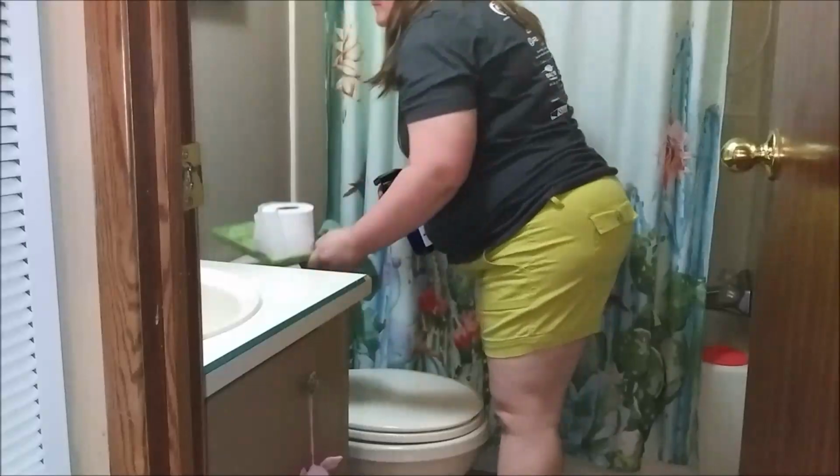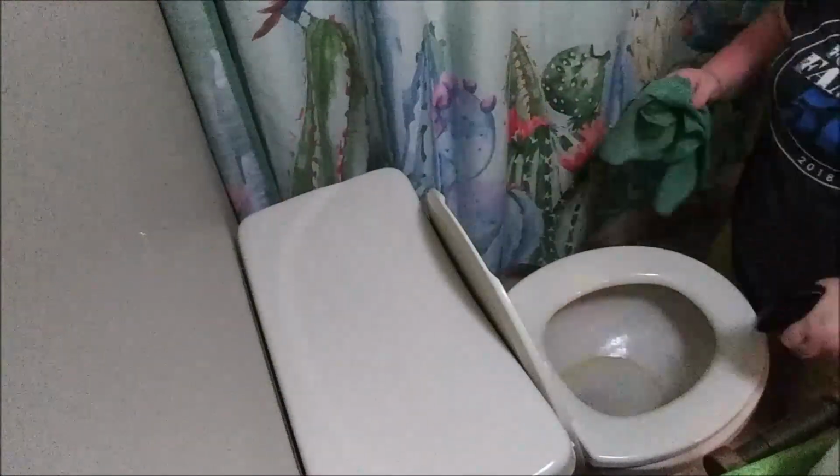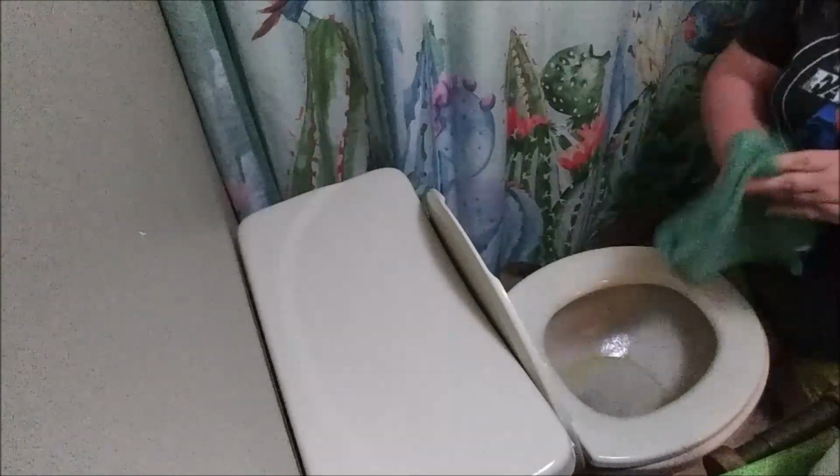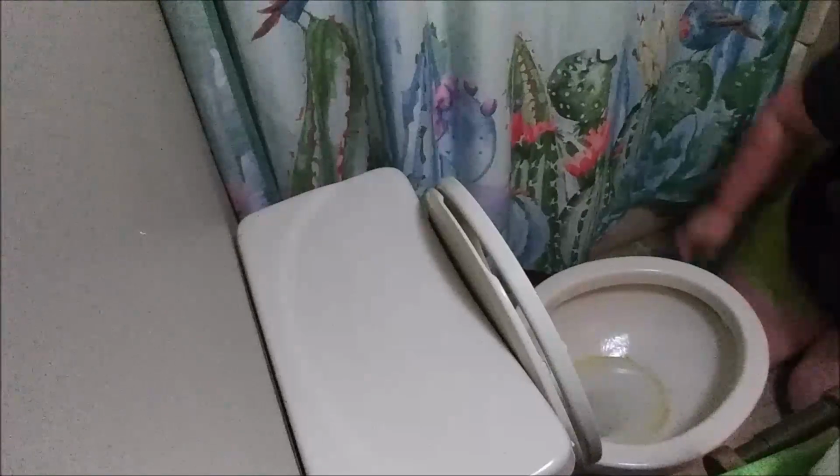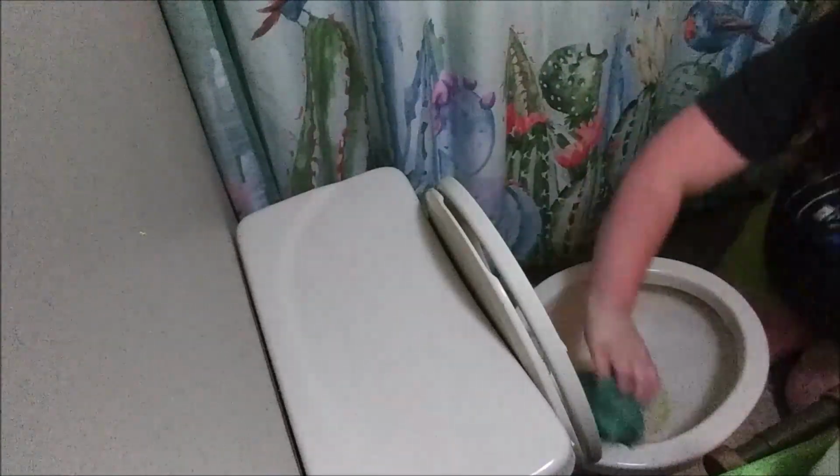The smallest bathroom in the world. This is why I haven't filmed this bathroom, because it is teeny tiny and clearly there is no good way to get any kind of picture of cleaning this bathroom. So I just did a little bit of detailed cleaning for you guys.